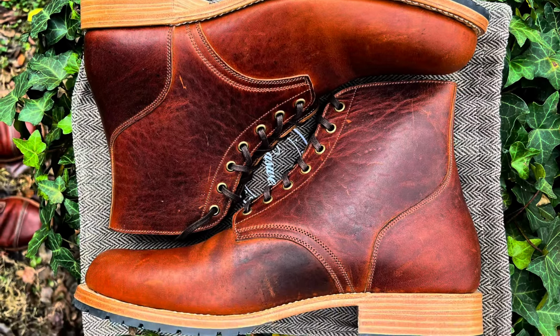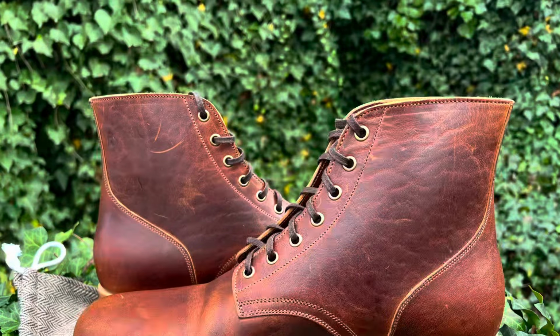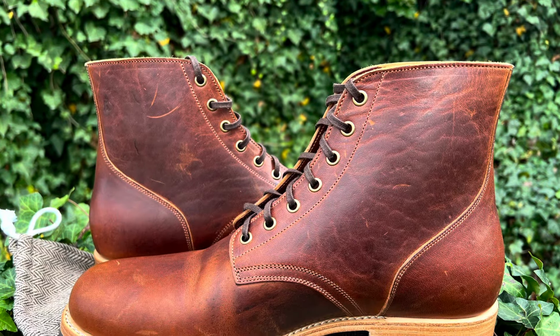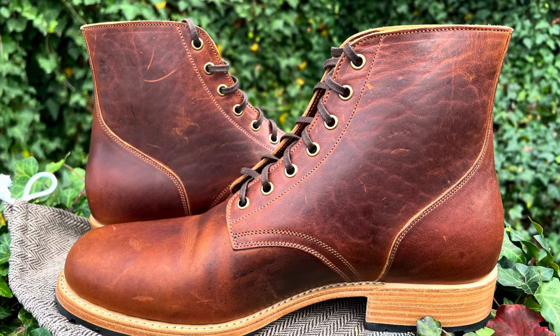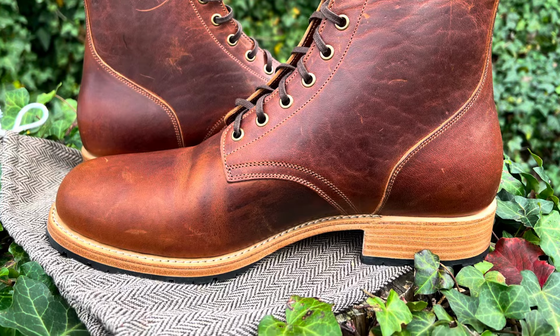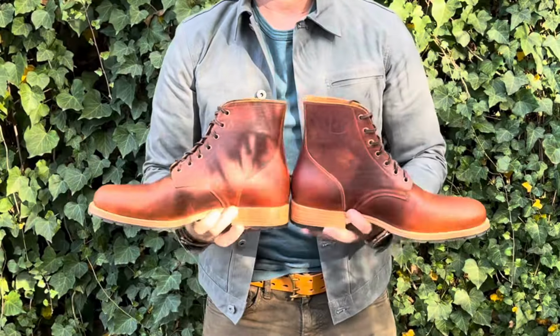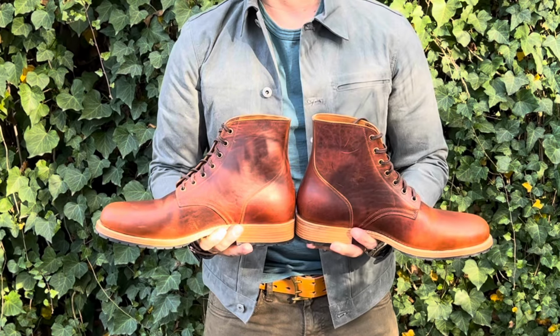Each hide may display natural characteristics such as spider web veining, dark spots, scars, and cuts, which contribute to its unique charm and authenticity. An aniline finish allows the natural grain to shine, promising a distinct patina that develops over time. This particular pair of boots is in, once again, Galloon waxed cognac horsehide.